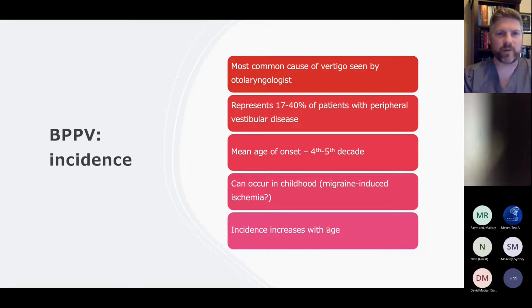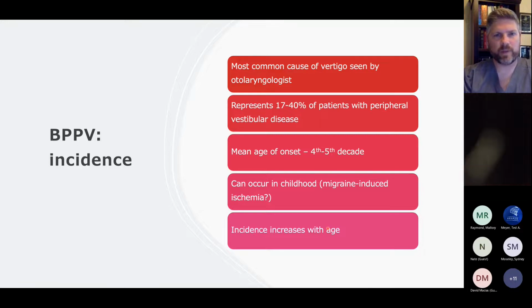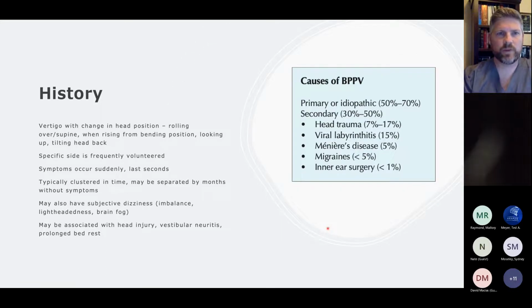There may be some type of migraine-induced ischemia that can occur. Theories are positive regarding that. And then the incidence increases with age. So the typical history we are all familiar with: vertigo with change in head position, whether they're rolling over to one side, whether they're bending over and then rising from that bending position, whether they're looking up or reaching for something, whether they went to the hairdresser and got their hair done and got vertigo when they did that, or went in the dentist chair. A specific side can be frequently volunteered as well, and symptoms typically occur fairly suddenly. They last briefly. It can occur in time, and then you have clusters where you're having a lot of episodes and then not having it for months.